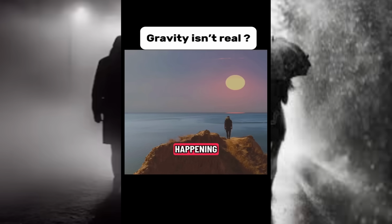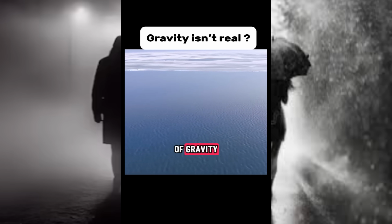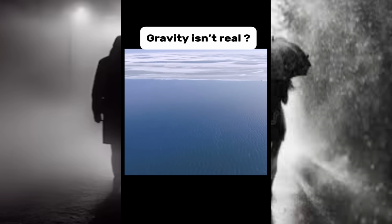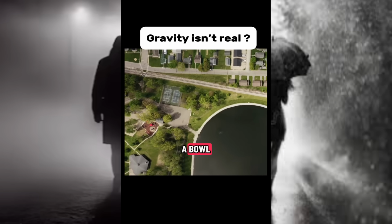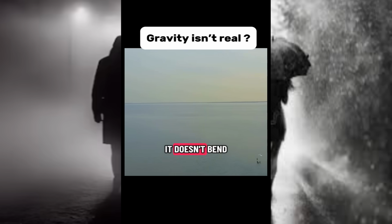So what's really happening? Flat Earth researchers argue the oceans don't stick because of gravity. They stay where they are because the Earth itself is flat and contained. Think of a giant basin like a bowl. Water always finds its level. It doesn't curve, it doesn't bend around a sphere, it spreads flat and evenly exactly like it does in every pool, lake, and ocean we've ever seen with our own eyes.